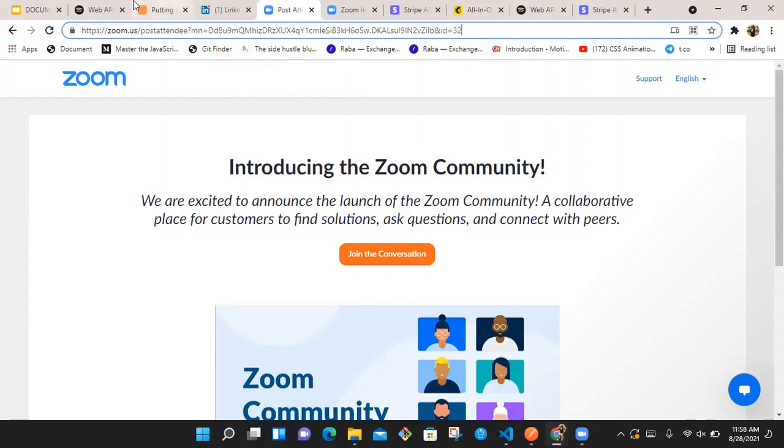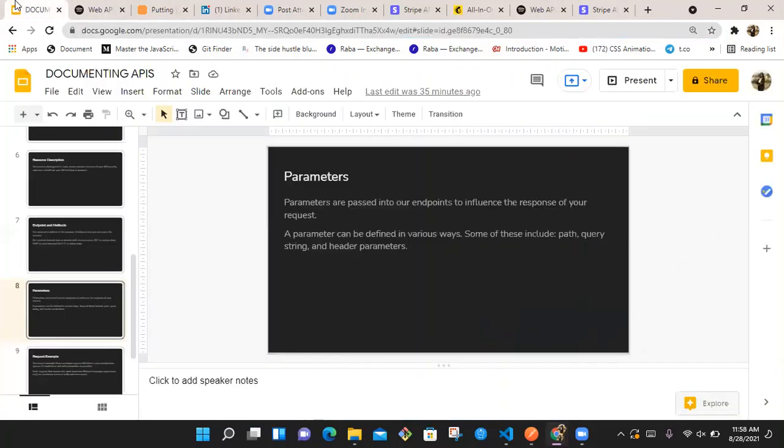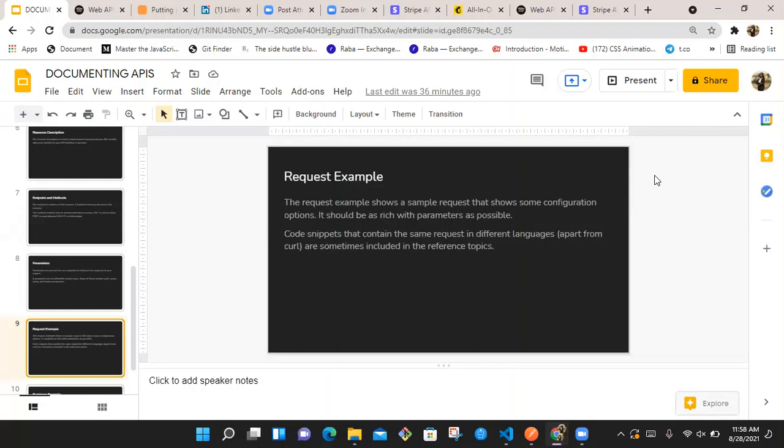I'll show you more about this when we are documenting our APIs. And another section of a properly documented API is the request example. The request example shows a sample request that shows some configuration options. It should be as rich with parameters as possible. Code snippets that contain the same request in different languages apart from curl are sometimes included in the reference topic.